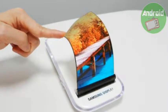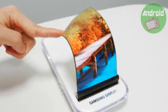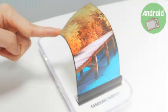Samsung Galaxy X foldable phone, rumors, images, details, and more. Androidtv review. This will be the next big thing, at some point.